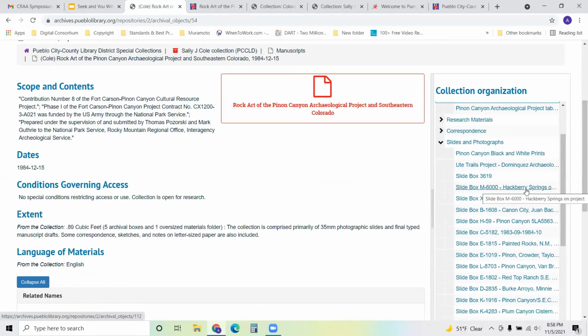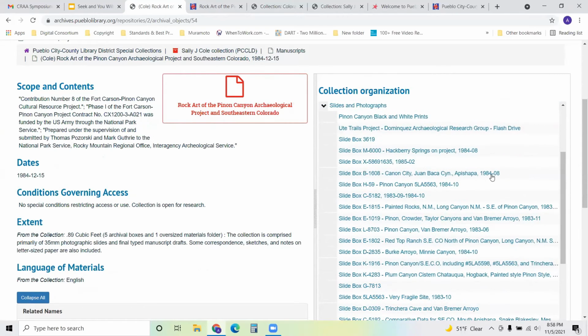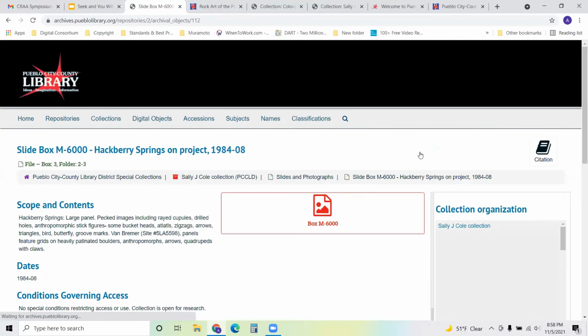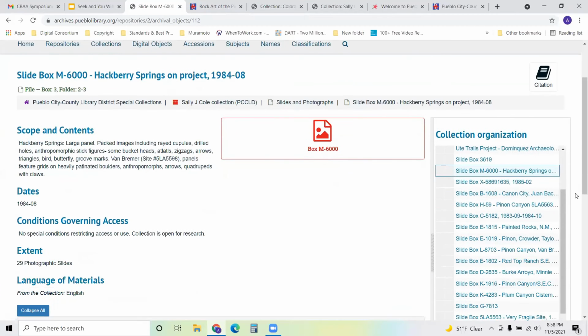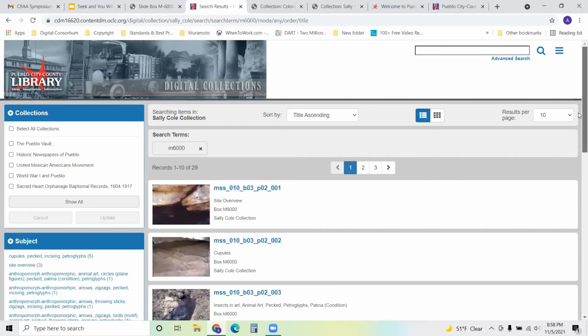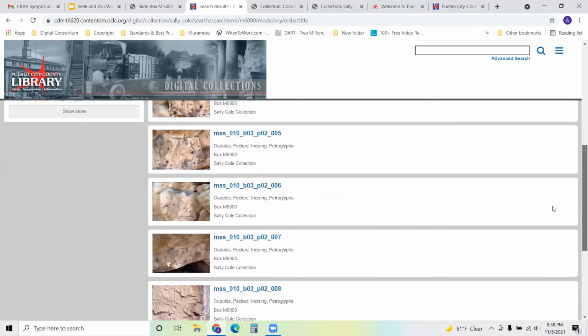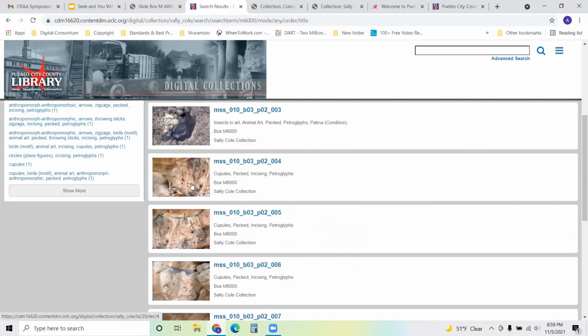So what we did here was we took the slide boxes as they appeared to us as we were processing them. We transferred the label name of the box. So this is August 1984, Hackberry Springs. We clicked on that. It gives you a description of elements within that slide box, of which you can find 29 slides. You click on that little button, and then it will show you all of the slides from that box.